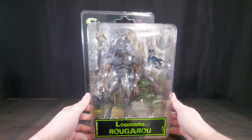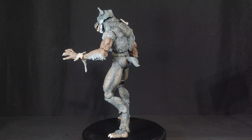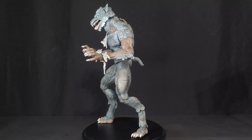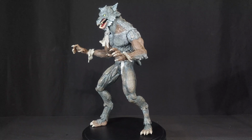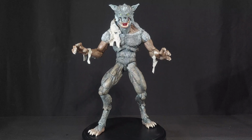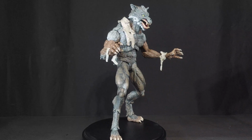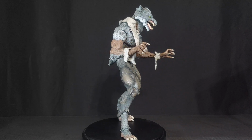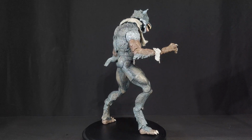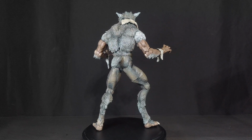Let's go ahead and get the Rougarou out of the package. All right. After the fight of my life getting him out of that 10-year-old clamshell with a pair of left-handed scissors that were for... I don't know why they're in my house. So that was a learning curve there. I have released the Louisiana Rougarou. And also, after getting him out of the package and warming him up some, because again, he's been in there for a decade, I had to loosen up his right wrist and his ears, which is odd to me. That we'll get into the articulation in a second.